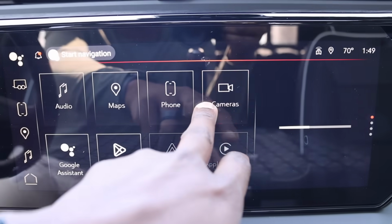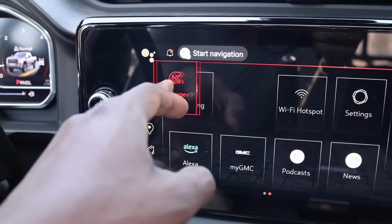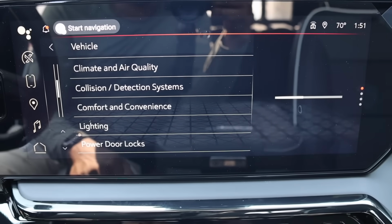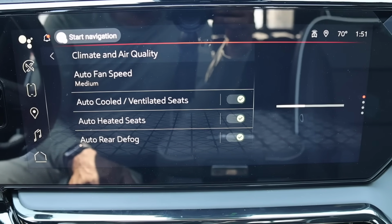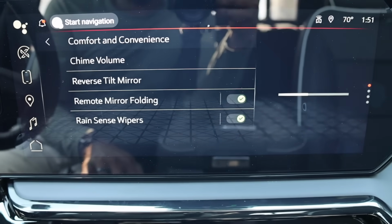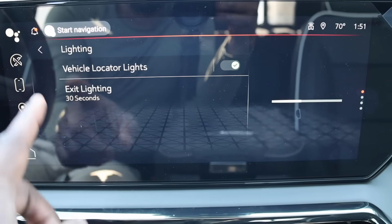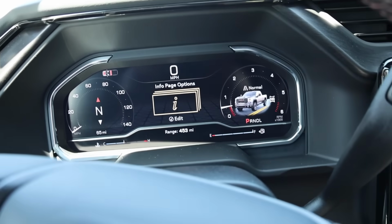Some people don't like change, but this truck has a very simple view on how you can set things up. Now if you go to settings and go to vehicle, here's a few things that you can change inside of here. Climate and air quality is right here. Also you have comfort and convenience. If you want to disable your rain sensing wipers, you can. Your lighting can be controlled. And that's pretty much it. I mean, this screen here is pretty customizable too.